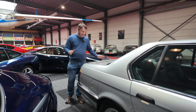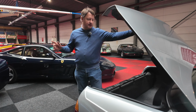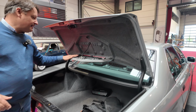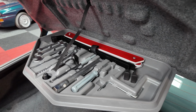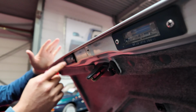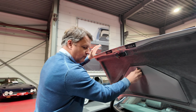So I've rarely seen, and I have a lot of Ferraris around me, but I've rarely seen a car that is in such a well taken care of condition. It has never seen any moist. It was always stored inside, so there's no traces of rust. Also, these little plastic lights here, they break, okay? So everything is as it left the factory.